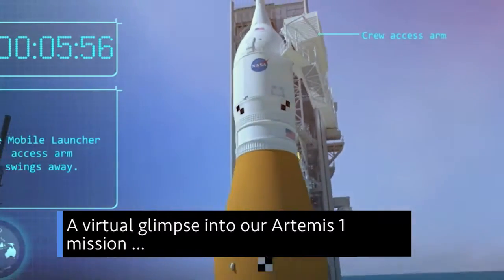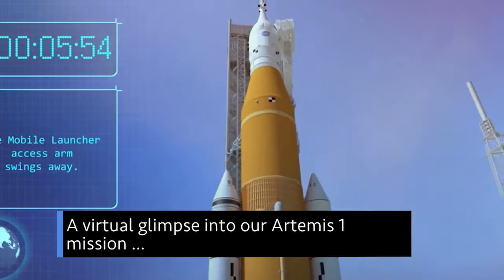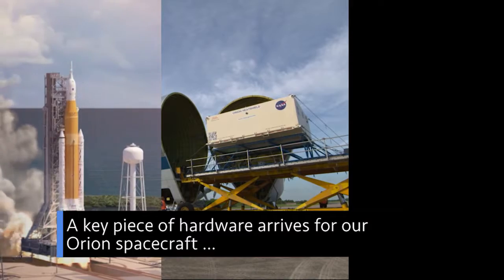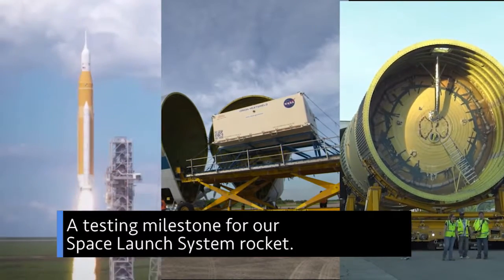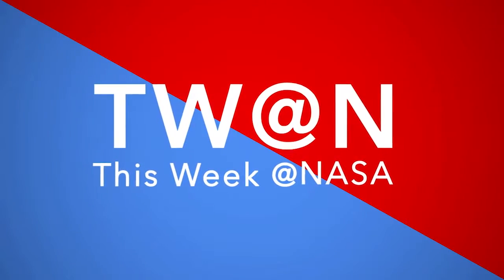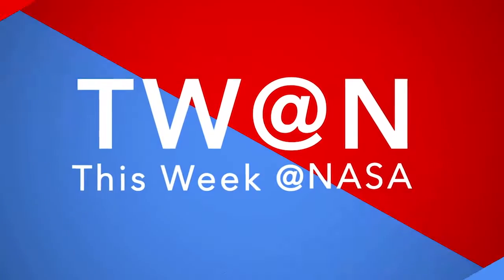A virtual glimpse into our Artemis 1 mission, a key piece of hardware arrives for our Orion spacecraft, and a testing milestone for our Space Launch System rocket. A few of the stories to tell you about this week at NASA.